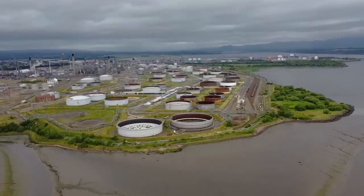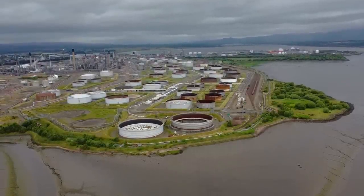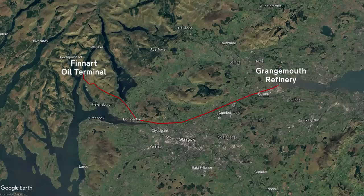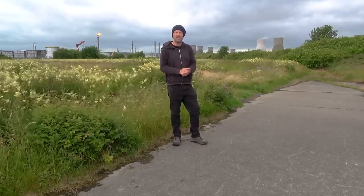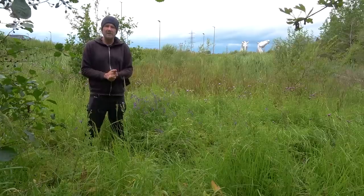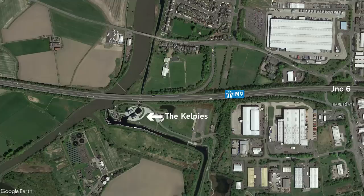Part of the expansion involved building a 58-mile-long pipeline to deliver the finished product to an oil terminal on the other side of Scotland, where it could be loaded onto boats for export. It must have been a good idea because in the 1990s they added a second pipeline. Just after Junction 6 is another significant landmark, although this one a little bit less polluty.